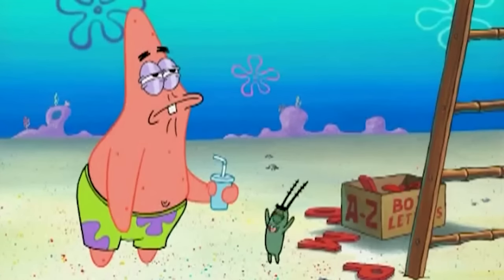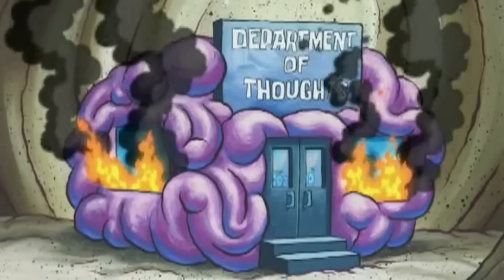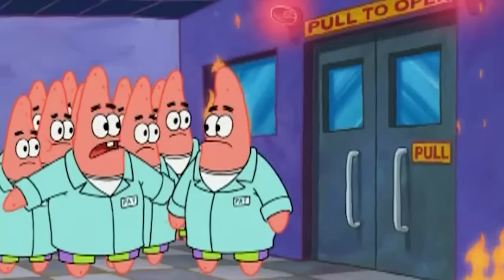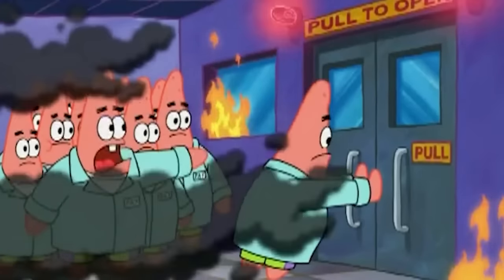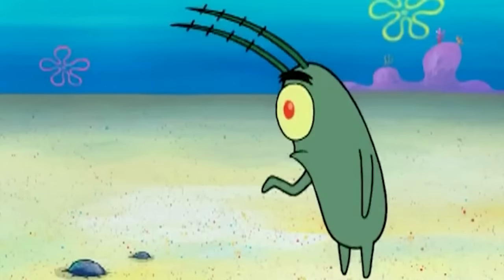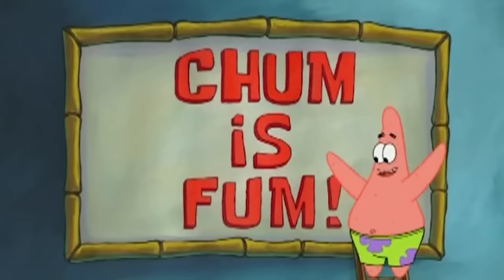Perfect! Chum is metabolic fuel. Hello, sir, and welcome to the Chum Bucket. Sir? Metabolic! Forget about what that word means! There's a fire breaking out in the language lobes! We need to get out of here! The door's jammed! Push harder! Wait, what are we doing again? There we go! Chum is fun!